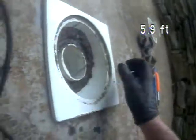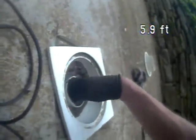And now we're back at the house strip. And we can see the house strap has been replaced. See this newer plastic piping right here.